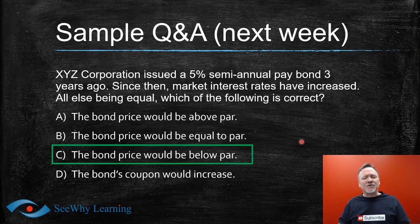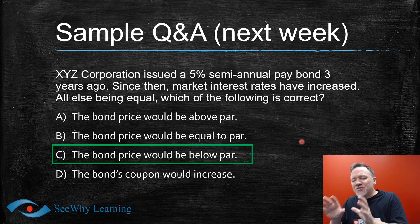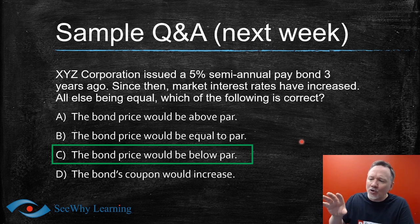Yes, it is. The answer is C. The bond price would be below par. This is a really good example of a question that we could cover in future webinars. In future webinars, we're going to have a handful of different questions to cover in each of them. So definitely attend those future webinars. The worst that can happen, I promise you, is you're going to learn something new.